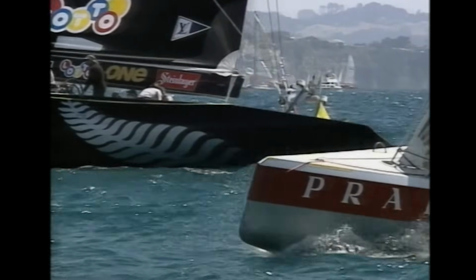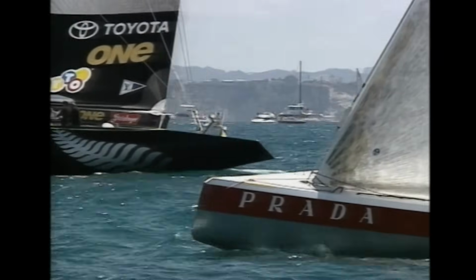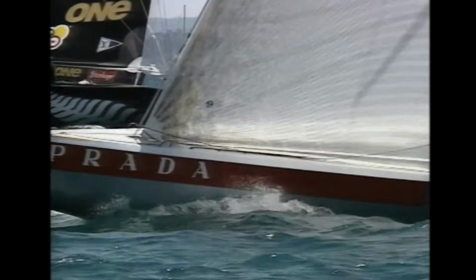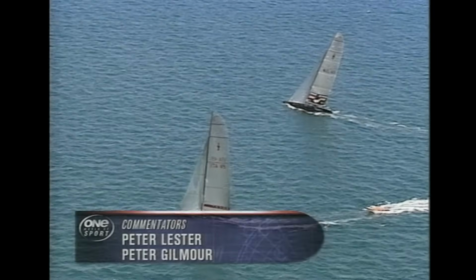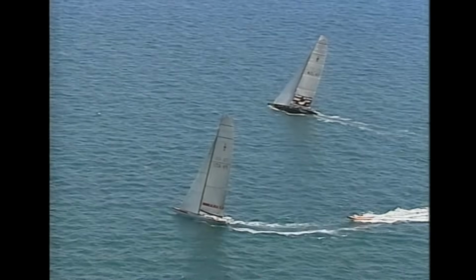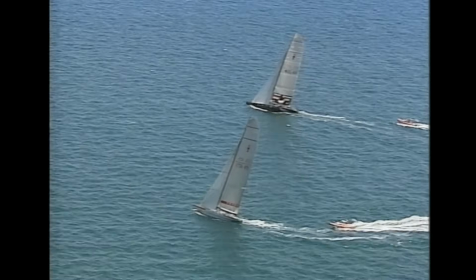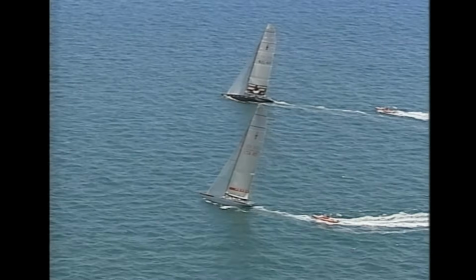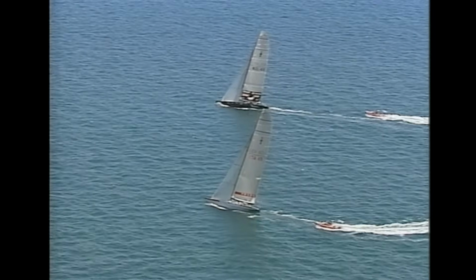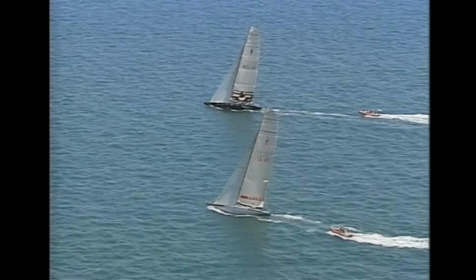Well, that was an interesting start. Certainly, I think Prada gained the advantage there to get that lured position and to be able to first push Team New Zealand off, as they've now tacked, and Prada joining them over on port tack now. This is going to be the most crucial part of this race, this first drag race on port, where they really assess their speeds and the difference between the boats. And it'll be interesting here to see whether Team New Zealand can come back and still maintain starboard tack rights.